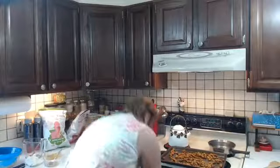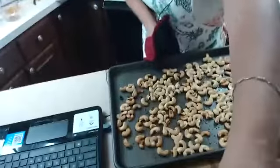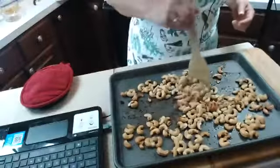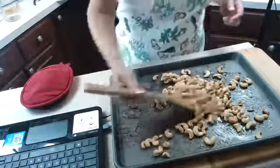So let's take a quick look at these. Oh my word! Yum! Okay, look. You can see that they are already starting to get nice and browned. Oh my goodness. I cannot wait to eat these.